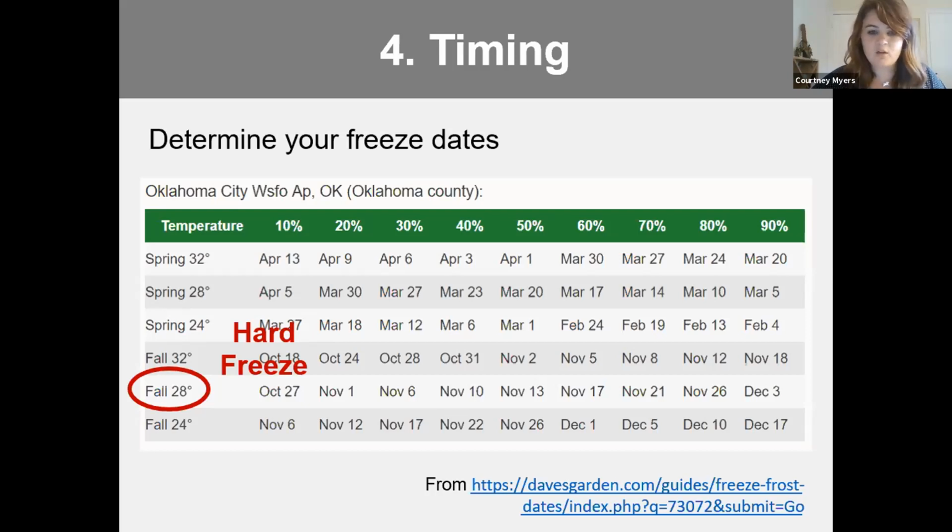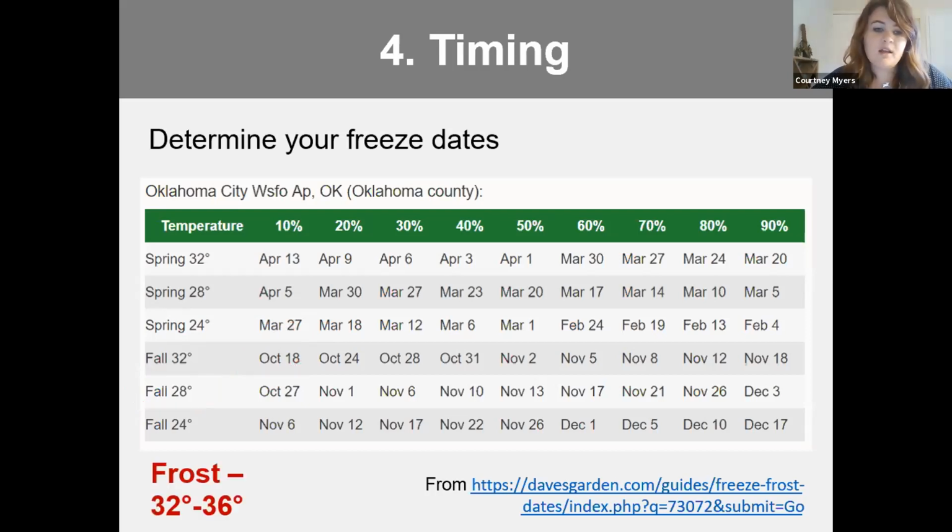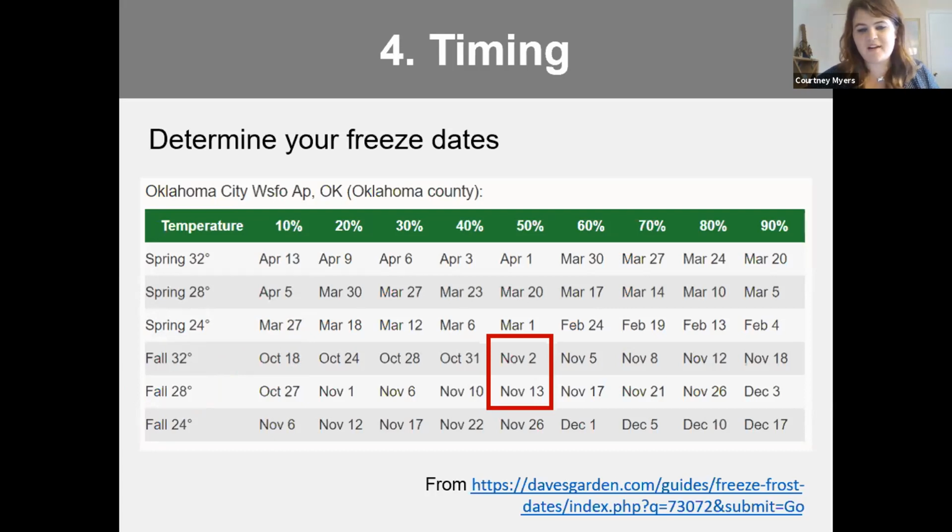You might also hear weathermen or people talk about a frost. Frost is a little bit more elusive. It generally happens between 30 degrees and 36 degrees Fahrenheit, but it depends on the moisture within the air and the humidity whether or not we're going to have a frost. But for the sake of this evening's workshop, we're going to go with a 50-50 split for our average last, first freeze date and our average first hard freeze date.